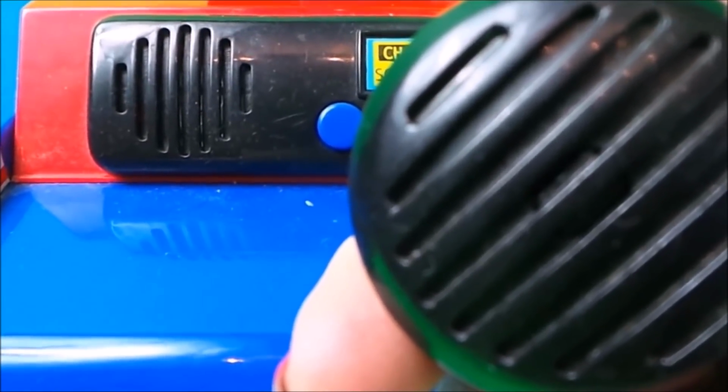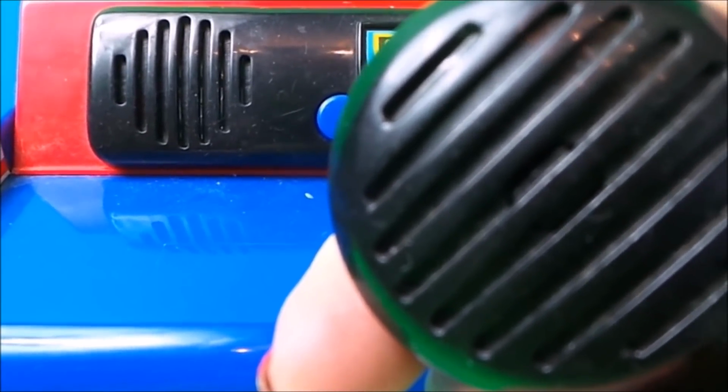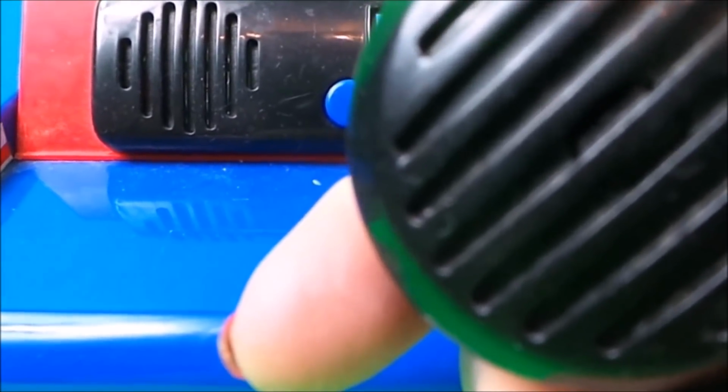All emergency vehicles to McDonald's on Lakeland. There's an accident.